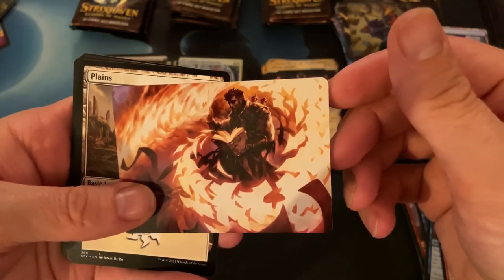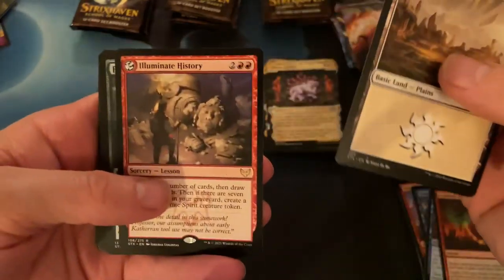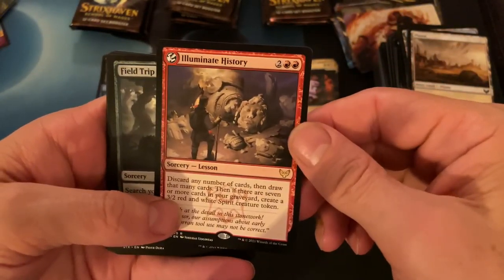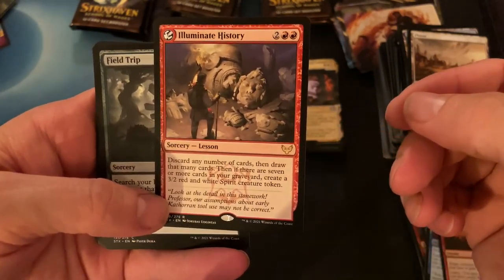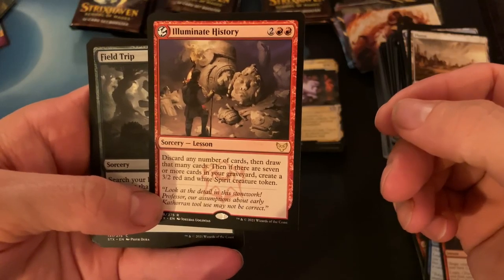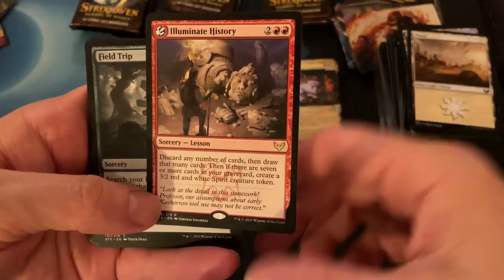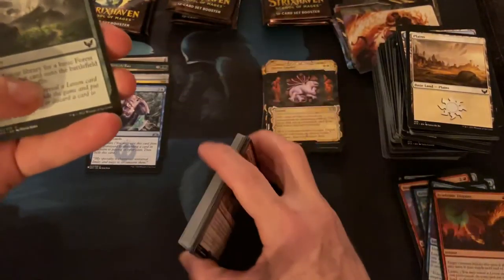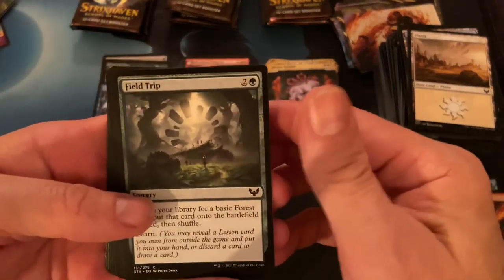Nice bunch of pages flying out of the book. Illuminate History is a rare. Nice. So, nice little lesson. Pull this out of your sideboard. Discard any number of cards, then draw that many cards. If there are 7 or more cards in your graveyard, create a 3/2 red-white Serpent creature. See, I wonder if this is going to really mess up Commander by having that wish board on the side now.